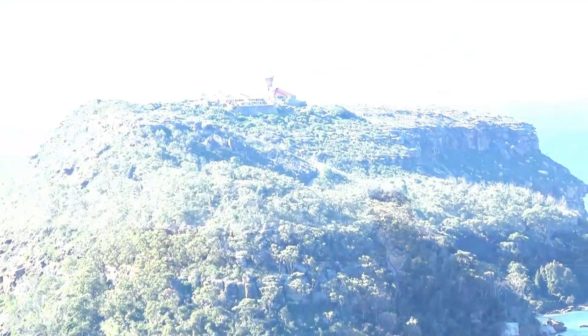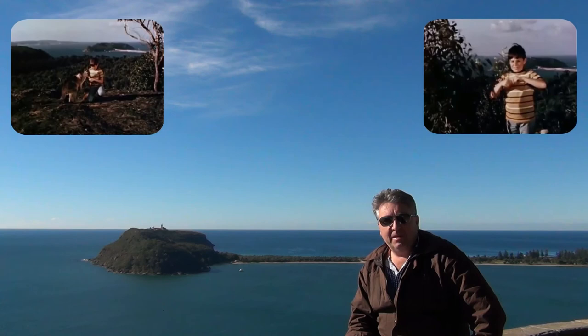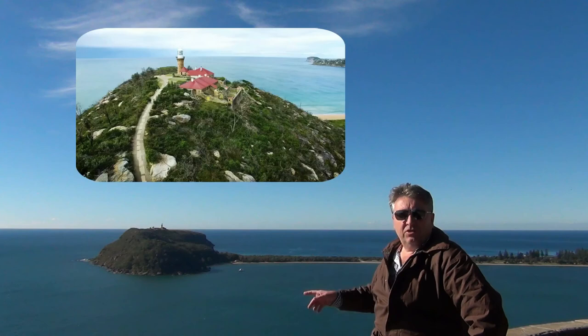Today we're at West Head. This area might look familiar to you because 50 years ago this was used as the intro to a TV show which became an Australian icon, not just in Australia but around the world, Skippy the Bush Kangaroo. So over here we have Barrenjoey, and that's the lighthouse you see right on top. Beautiful area, this is a lovely time of the day.